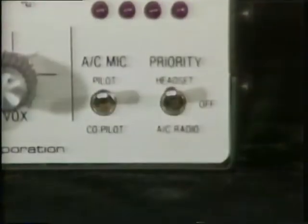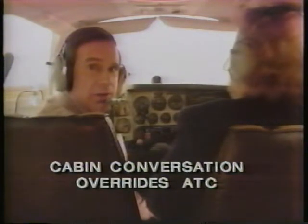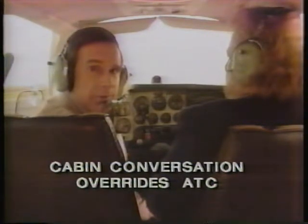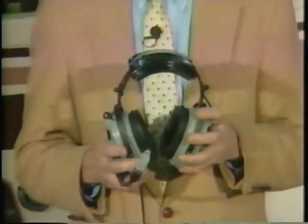On the other hand, during cruise, when you're just monitoring ATC, you can select that the cabin conversations override the aircraft radio. You'll hear ATC, but at a lower volume in the background. Many of the popular intercoms accept a music input, but none treat this valuable addition to a long flight as well as the Quiet Flight.